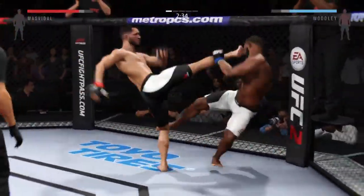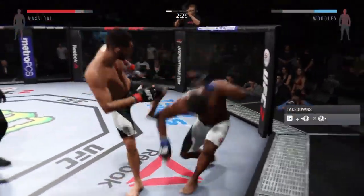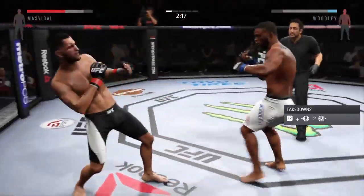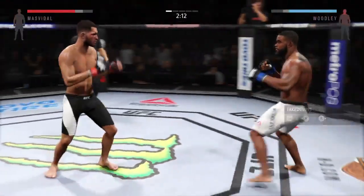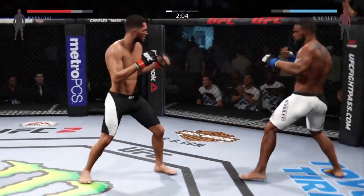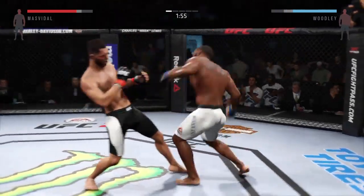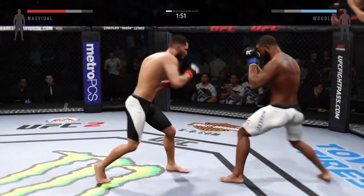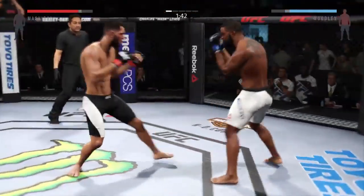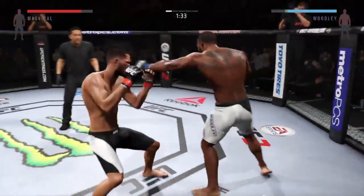Big kick misses. He caught him with the head kick. Big shot. There's a nice combination. Big power jab. Oh, and another one. That hurt him. And a good connect. Nice jab. Under 2 minutes. He connects with the straight. Woodley gets caught by the kick to the midsection. And a good jab.